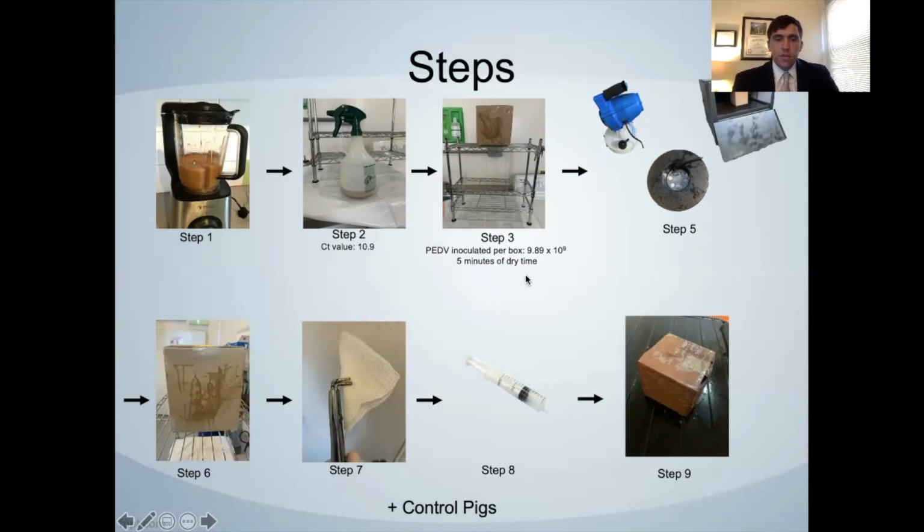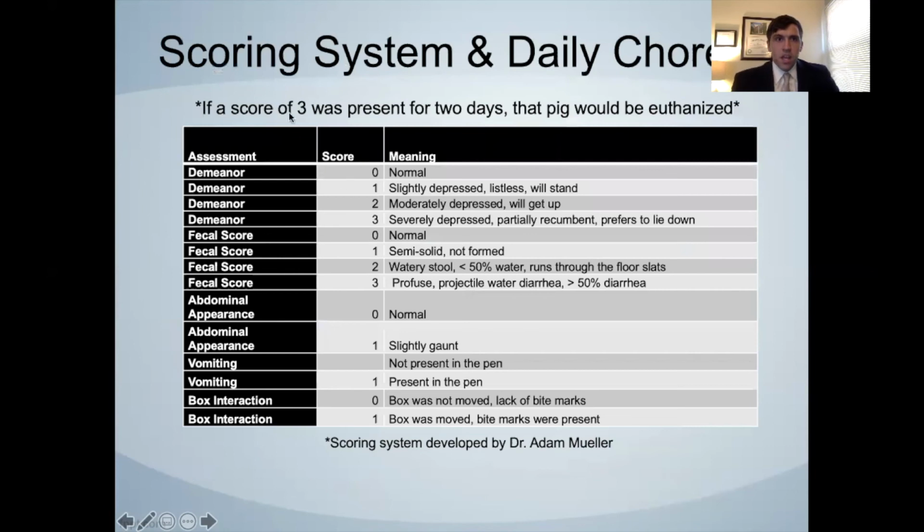For 3 of the control pigs, they went through the same series of steps, minus the disinfectant exposure. And for the other 2, we inoculated 8 milliliters of the stock solution to make sure that the virus was live. So I did the chores twice daily, and we created a scoring system that was developed by Dr.